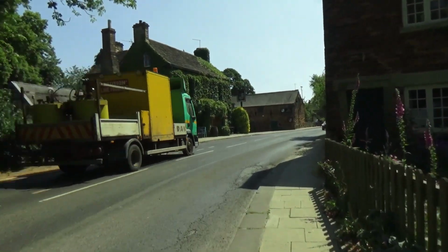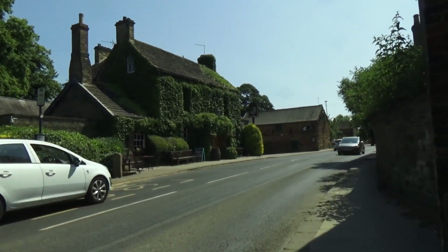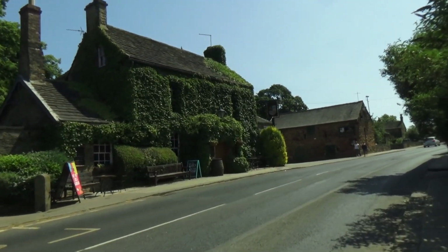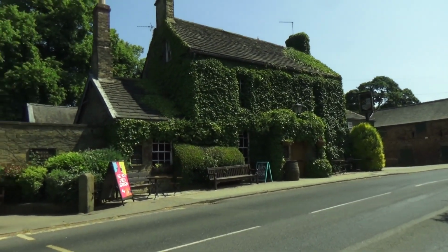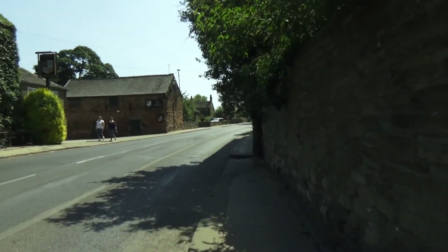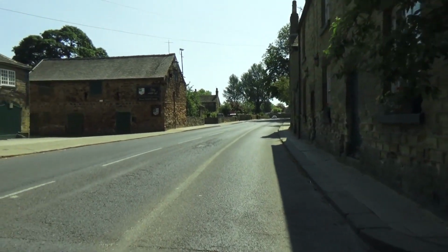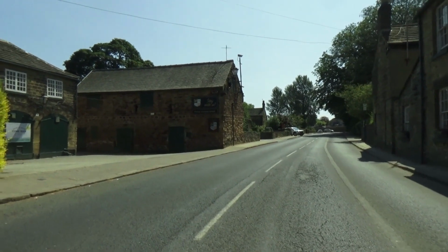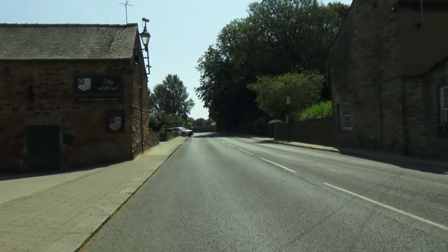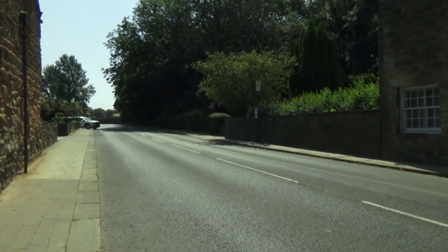I have to admit to this. When I was at Rotherham College one lunchtime, one of the lads said, let's go to the Rockingham Arms for a pint. So we came out from Rotherham in his car for a pint of beer. And that's the only time I've been in the Rockingham Arms. I'll give you a view back of the Rockingham Arms from this side.